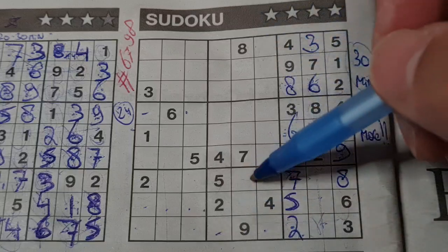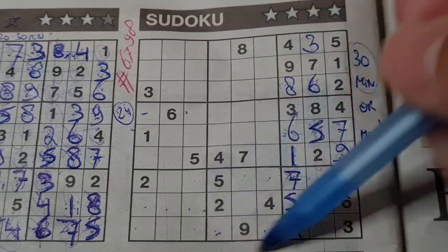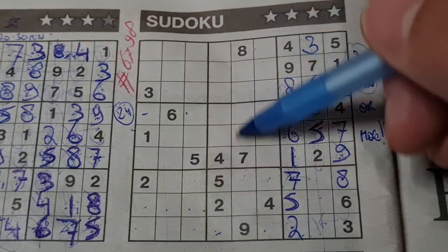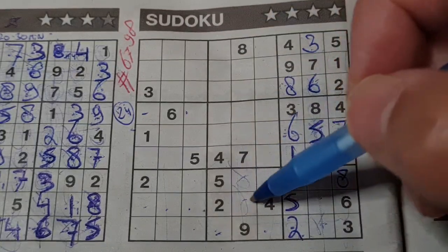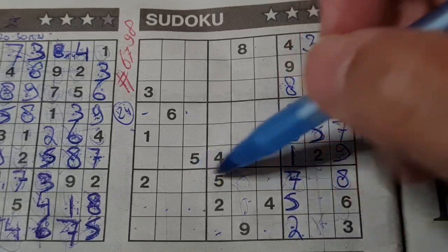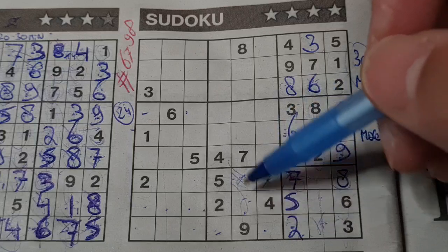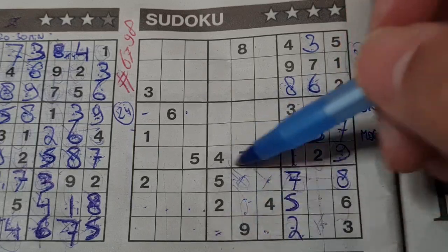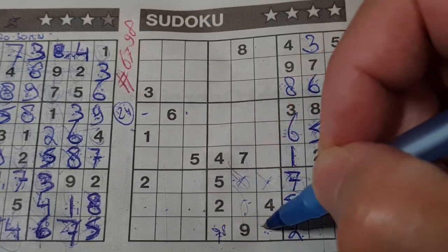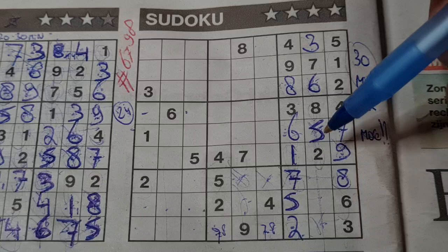8, 8, 8. Ah, we have a pair in this big square. Five missing numbers in this big square. Two of those missing numbers are the 7 and 8. We have 7 and 8 in this middle column, so no 7 and 8 in these two boxes. We have a 7 and 8 in this row, so no 7 and 8 in those two boxes. So two boxes are left in this big square, and the 7 and 8 go in these two boxes as a pair. Okay.